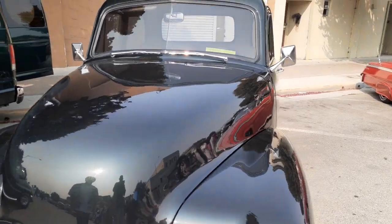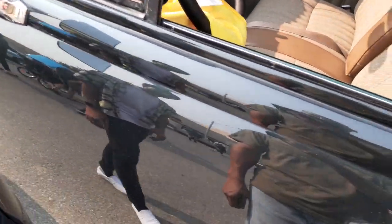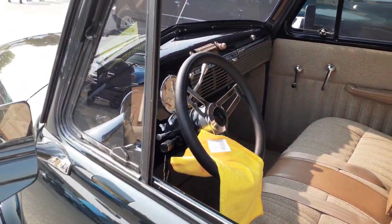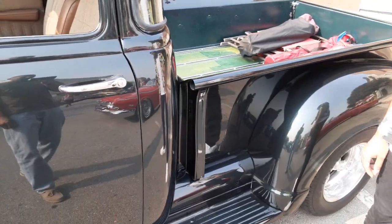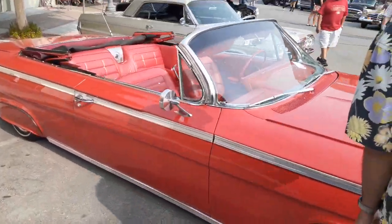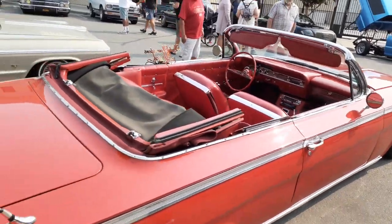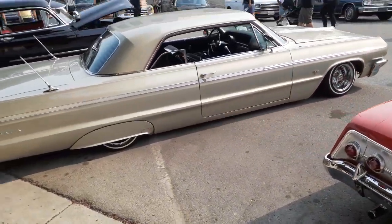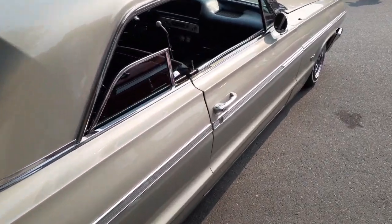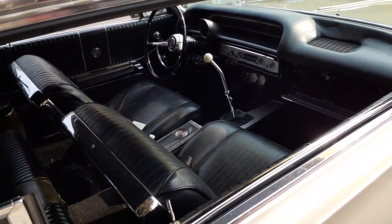Is that a troquita? Well, nice. The 53? It's like a dark green, kind of. Can you see it in the back better? Oh yeah, the back's like a dark green. This one's nice. Yeah, that was nice. The 62? Yeah, the 62. This one's nice. Another, well, that's a 64. Another 64. That one's nice too. Oh, look, it has engraved door handles. Yeah, it's engraved. It's nice.